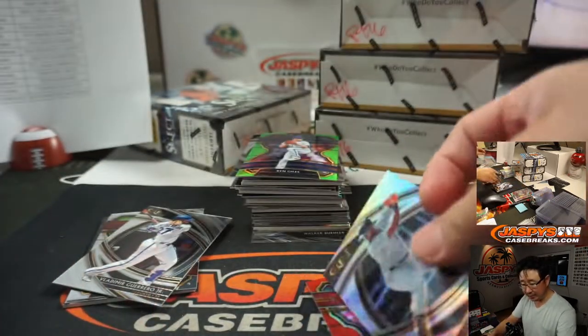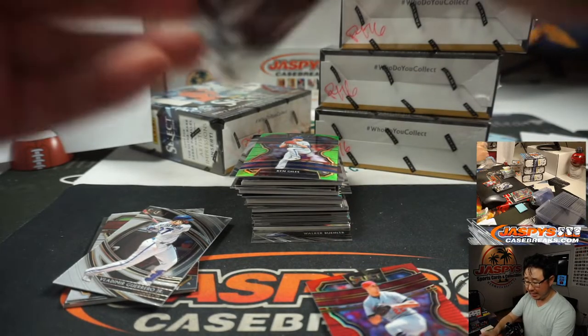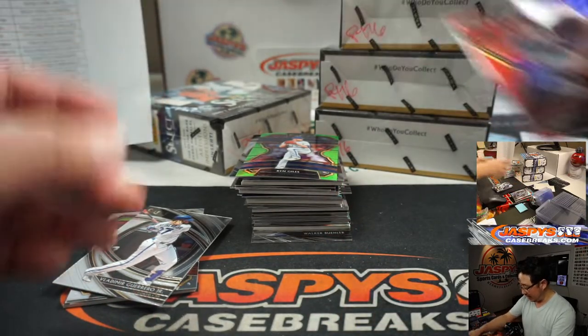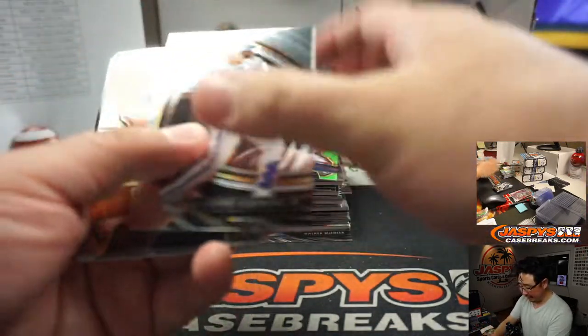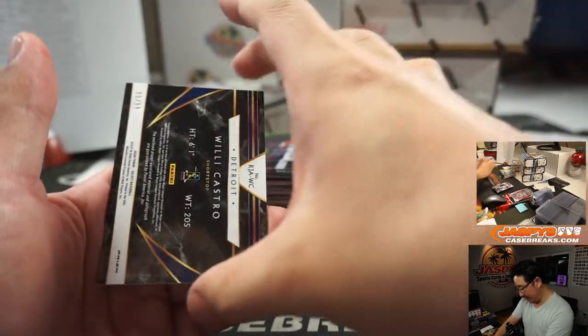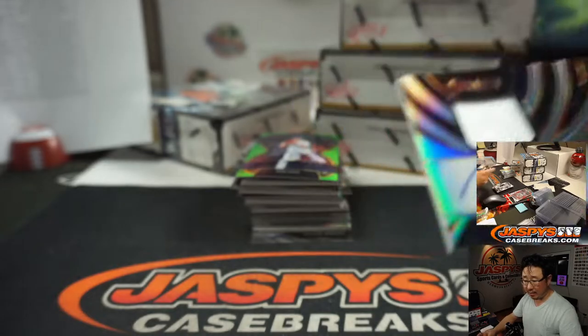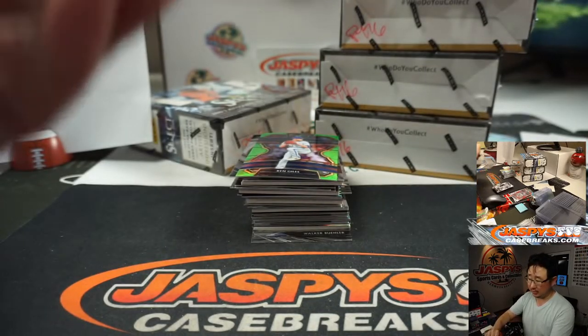Excellent season for him last year. Mary Lou with the Astros, Yordan Alvarez premier level silver. Those are pretty nice. And Matt with the Jack Flaherty, Captain Jack Flaherty. We got Willie Castro to 99, jersey and autograph for Detroit. That'll be for Charles.